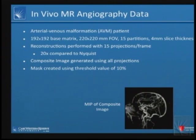So this is a real application. This is 192 by 192 by 15 in the 3rd dimension. And each one of the images you're going to see was reconstructed with 15 projections per in-plane image, which is a factor of 20 compared to what Nyquist would say. And again, we generated the composite from all the projections, and the mask was everything over 10% of the maximum value.